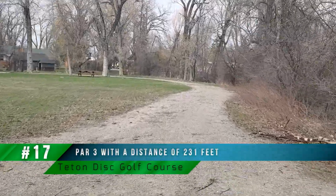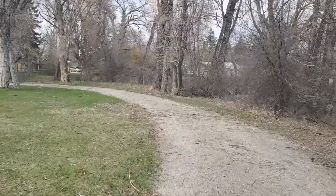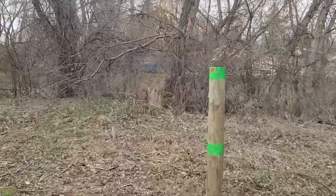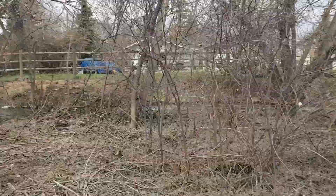Again, this is one of my favorite courses. This was actually done in the fall. In the springtime, it definitely has a lot more foliage, when everything is all leafed out and looking beautiful. The course definitely changes and gets even a little bit more challenging.